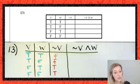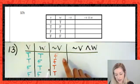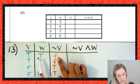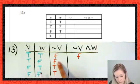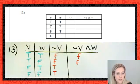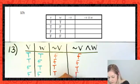All right. So the reason we filled this in first is because we need that information when we look at these and statements. Now we're looking at not V and W. Okay, false and true, we get false. False and false, false. True and true, okay, true. True and false, false.